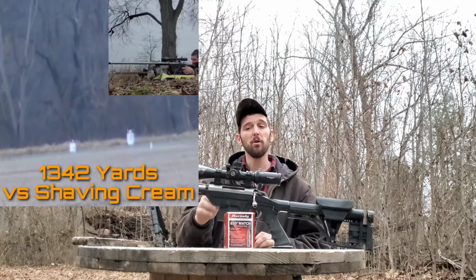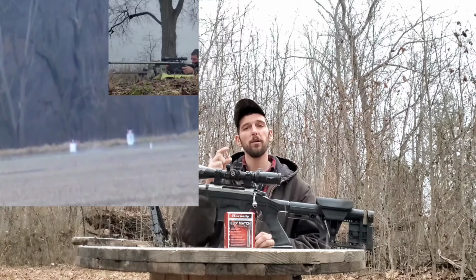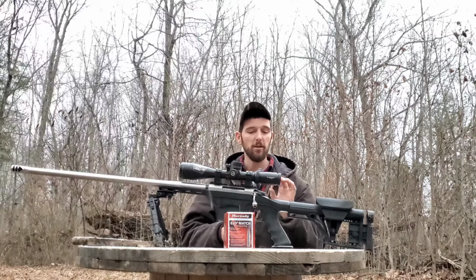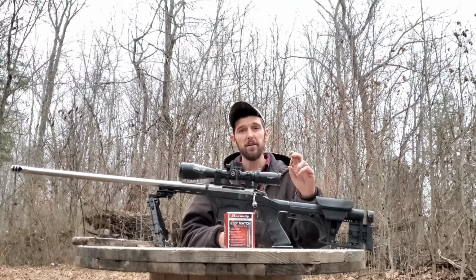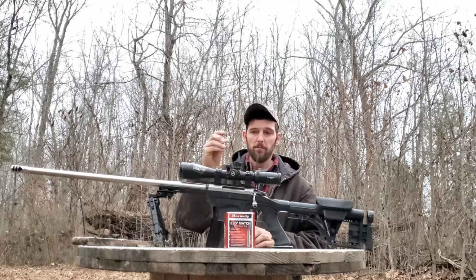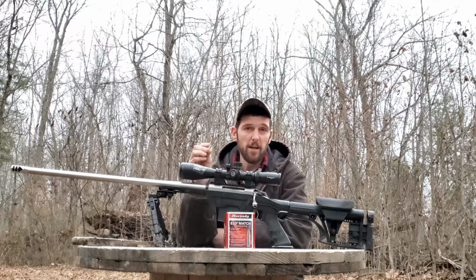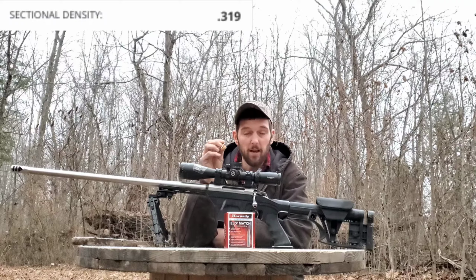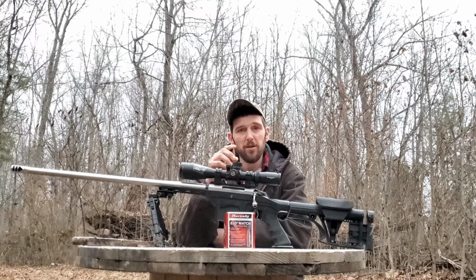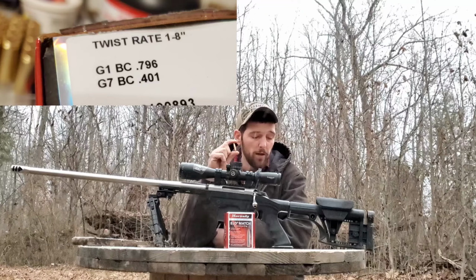One next week, I think everybody will really enjoy, that is not an ELD. But this week, this is another bullet that I am really familiar with. It's another one that I have shot a ton and have a lot of information on, so that's what we're going to do today. This is the 180 grain Hornady ELD Match. It is their heaviest ELD in the 7mm, 284 caliber genre. It has a sectional density of 0.319. It has an advertised G1 ballistic coefficient of 0.796 and an advertised G7 of 0.401.